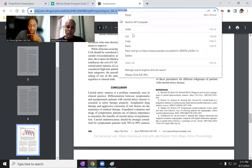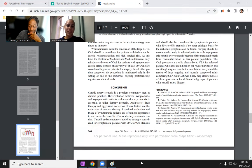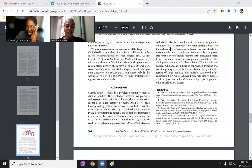I'm going to send this paper to you, and I'm going to save it for myself. Because here's another thing I've learned as a resident. If you can quote, like, well, according to so-and-so, this is the recommendation, they're going to be like, okay, go right ahead. Oh, cool. Thanks. I learned something new today. So if they're symptomatic, 50 to 69 should be considered. 70 to 99 should be strongly considered.